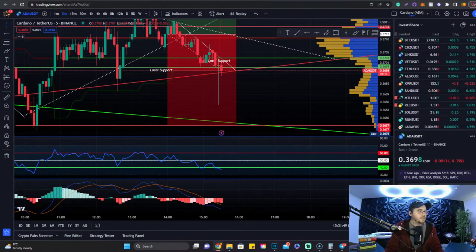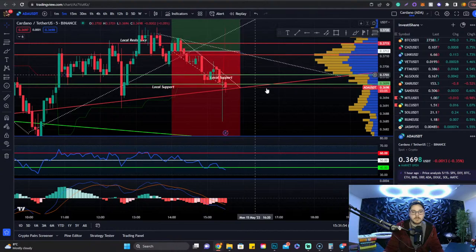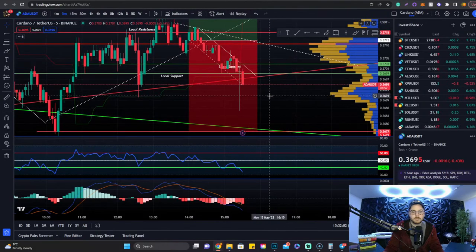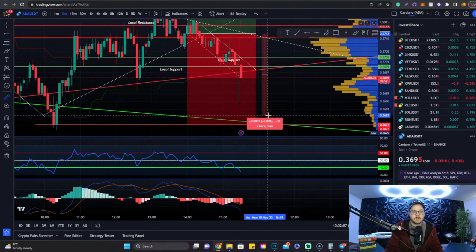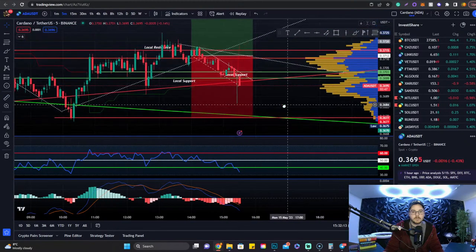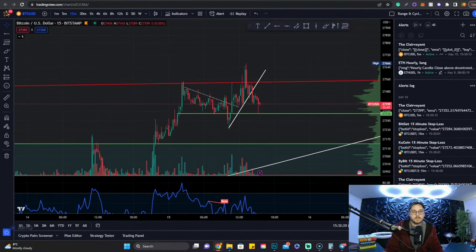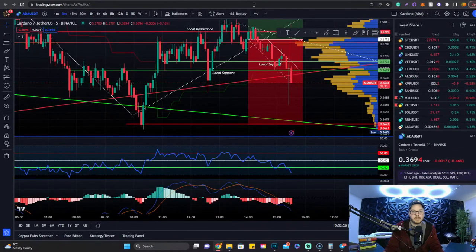Definitely not a lost trade, lost time, yeah. Definitely lost time. What is this for? Bitcoin doing a bounce, Ethereum ranging.